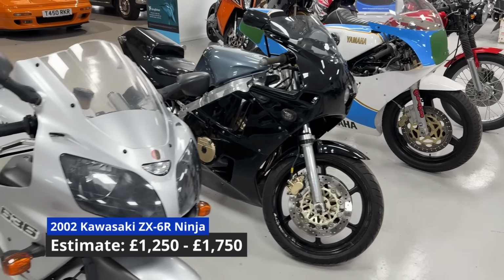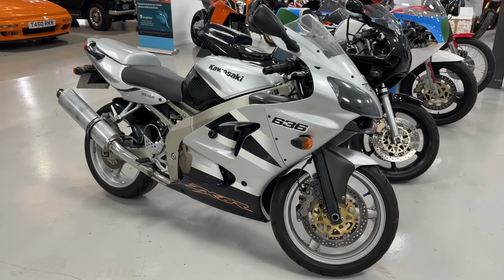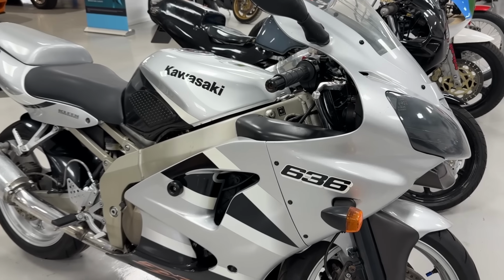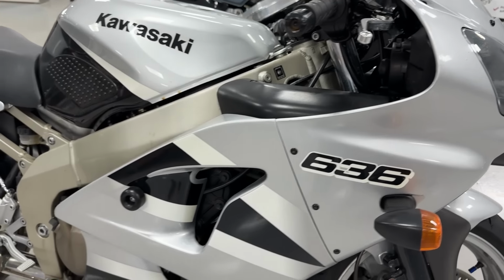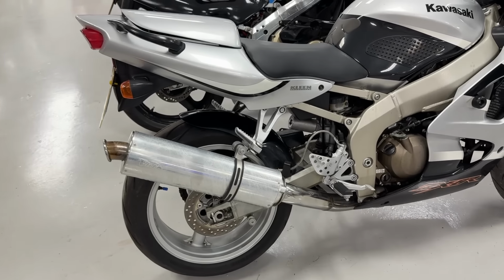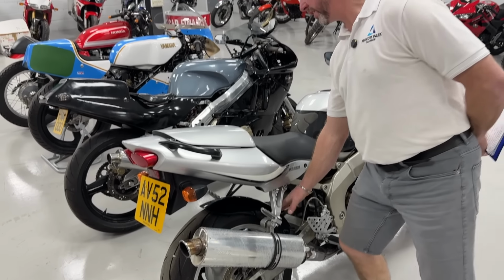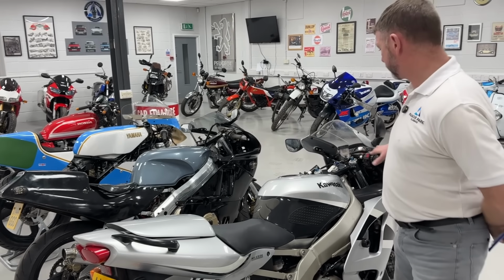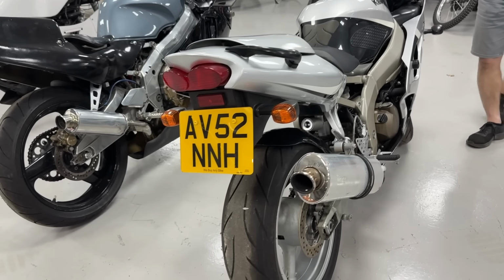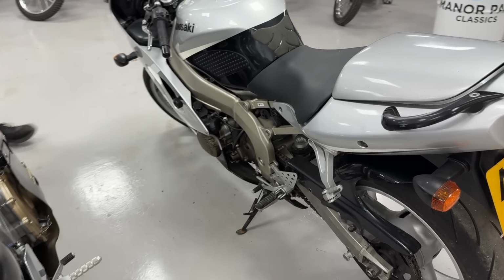And last but by no means least, a Kawasaki ZX6R. This is the 636 engine one, which is the faster one of the models that they made. These are a great bike again. This one's a 2002. Another one out of the gentleman's collection. A very complete bike. It's got an aftermarket exhaust on it, carbon fibre rear hugger, seat cowl, a couple of bits and pieces on it, but apart from that, looks to be a very, very standard, very genuine bike. There's no damage on it. It's just been in his long-term storage.